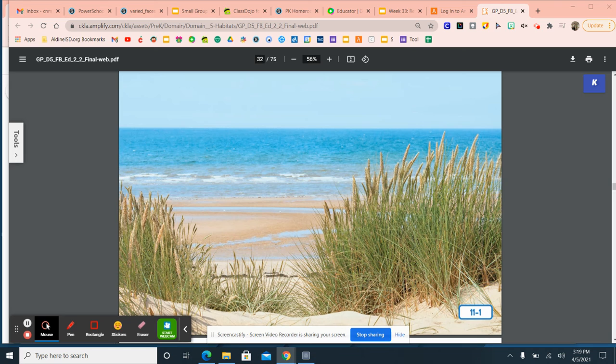We learned all about the ocean habitat. The ocean habitat has lots of salty water, and the water is very deep. Lots of animals live in the salty water of the ocean. Do you remember the name of the sandy or rocky place where the ocean meets the coast? Where the ocean meets the coast is called the shore or the beach.